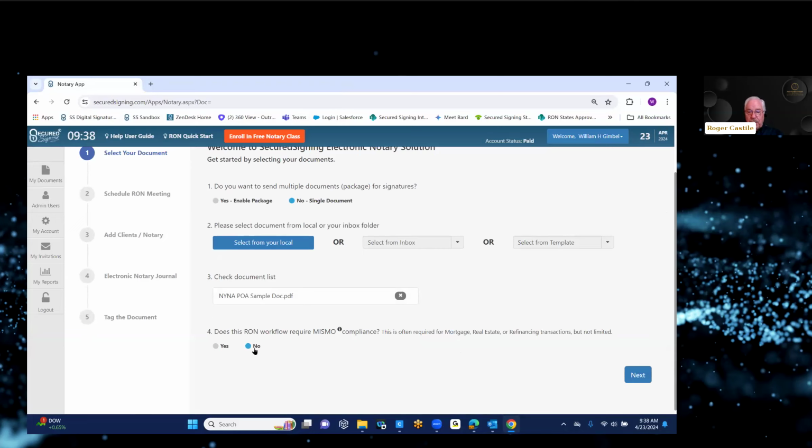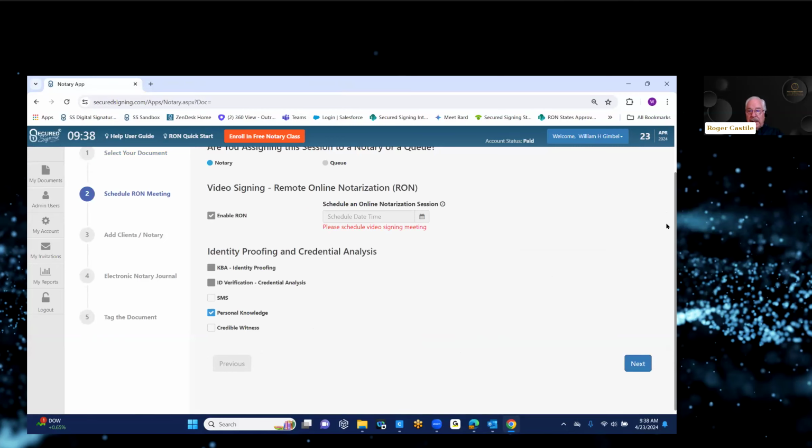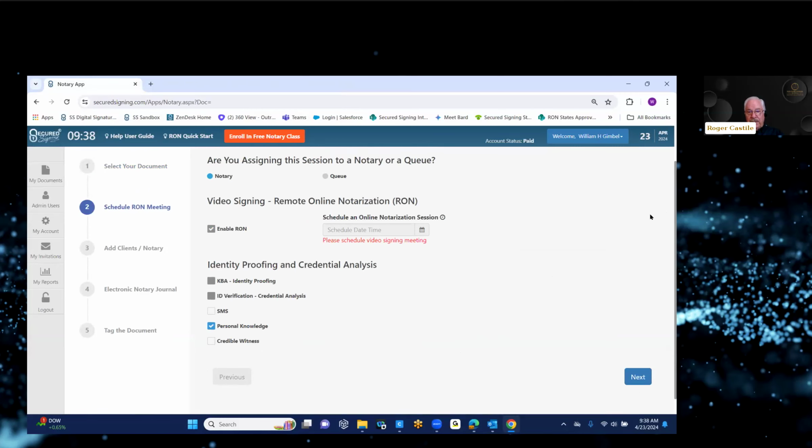MISMO is an election. If you are required by your client to use the MISMO process, you just simply invoke that and click next. Okay, again, a feature that is really cool. If you have a number of notaries in your network and you know who they are, you click here. We also have a queue feature that allows you to send a broadcast out to all your notaries. Let's say a signing service type environment.